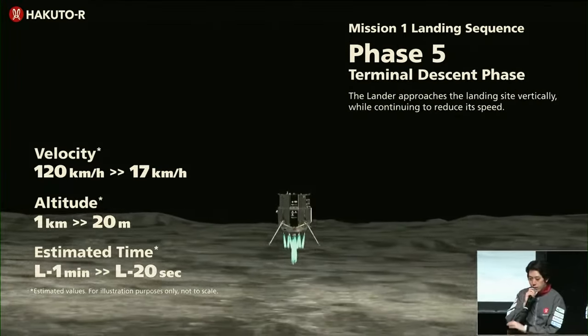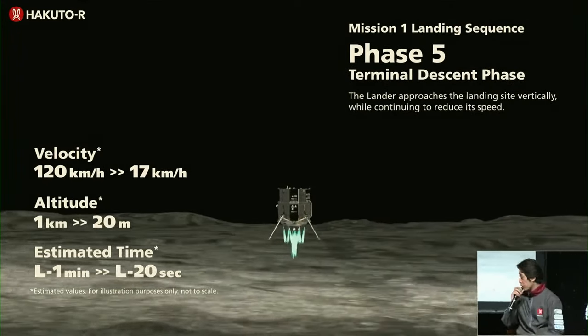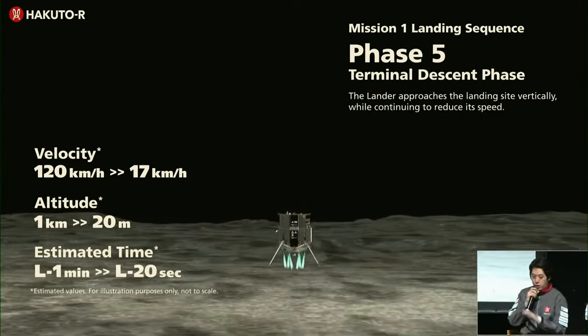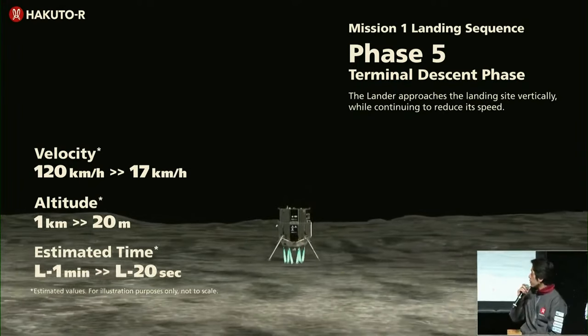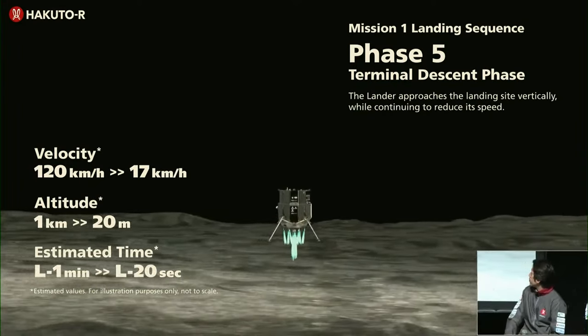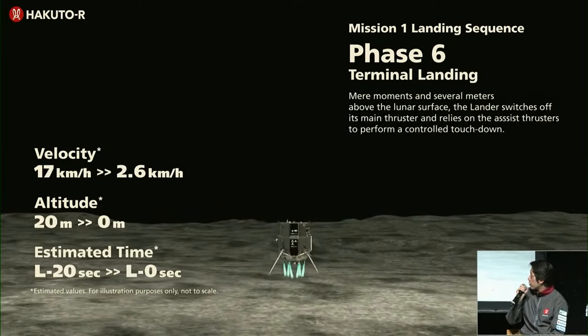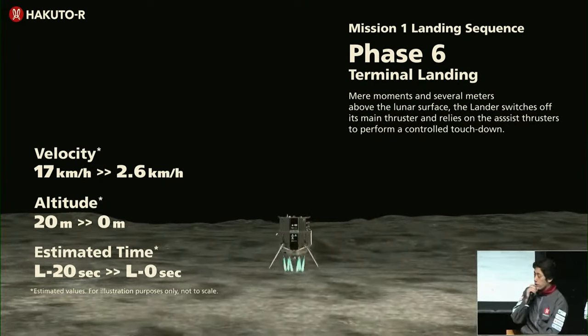Yes, this is very exciting. All of the phases are important, but phases number five and number six are the most important phases in the entire sequence. Thank you. And then the moment everyone is waiting for, the final phase. Yes, the final phase is phase six. This is terminal landing.